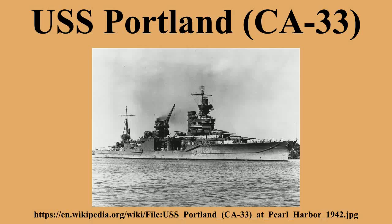The torpedo inflicted heavy damage which put her out of action for 6 months as she was repaired in Sydney, Australia and later San Diego, California. Returning to action in mid-1943, she saw action in many of the major campaigns of the Pacific War, conducting shore bombardments in support of campaigns at the Aleutian Islands, Gilbert and Marshall Islands, Mariana Islands, and New Guinea.